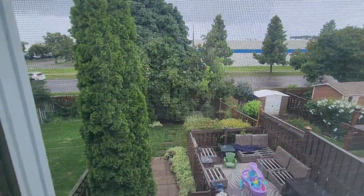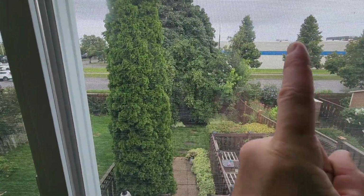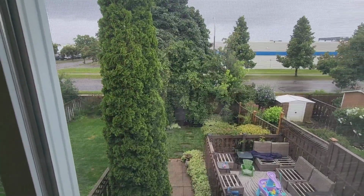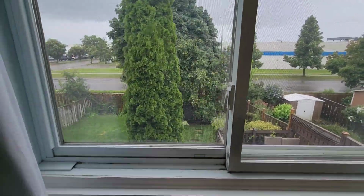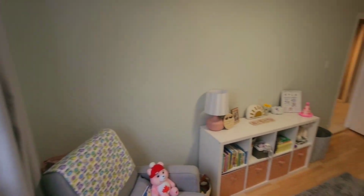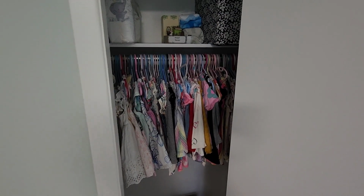We will go take a look at the backyard. That's the backyard. So that's a wholesale club that's back there. And right in front of that building is actually Dundas or King. Yeah, so this bedroom number 2, they have it set up as a nursery. You got your closet.